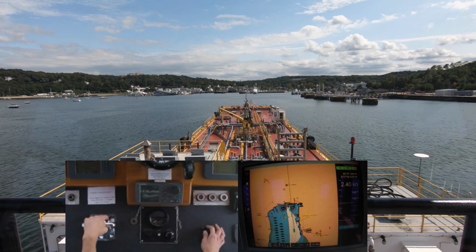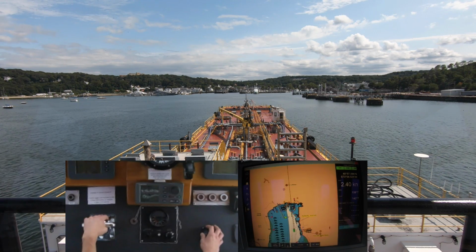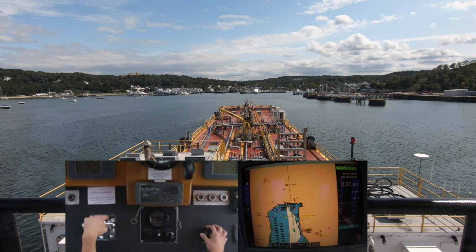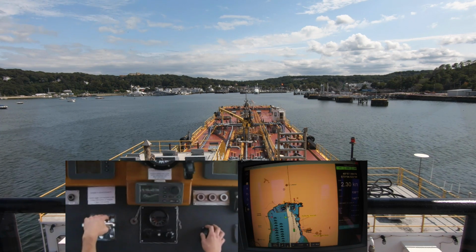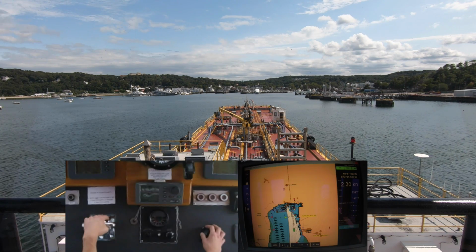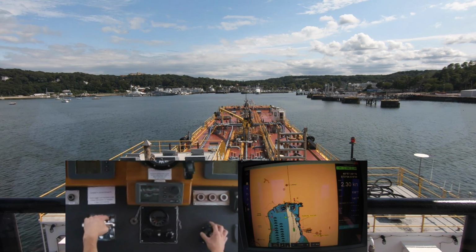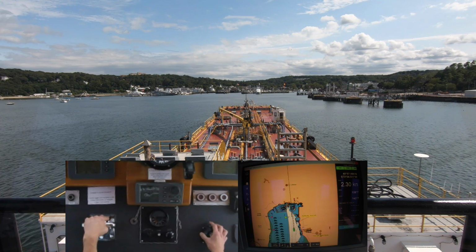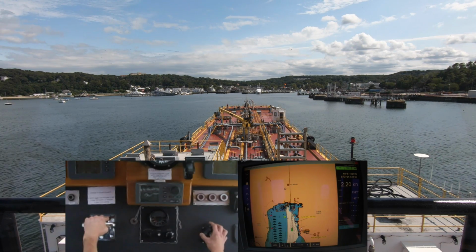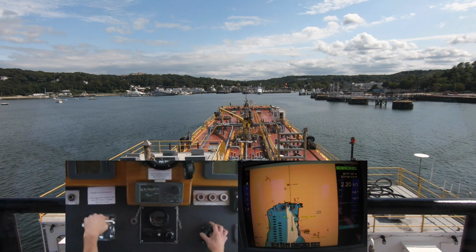So I bled off most of my speed, and I'm a decent distance off the dock right now, so I'm going to start giving it left rudder, and I'll start twisting around. Like I said, I want to keep my stern somewhat close to the dock, in this case the cells, so that by the time we finish our turn, we're not miles away from where we want to be.